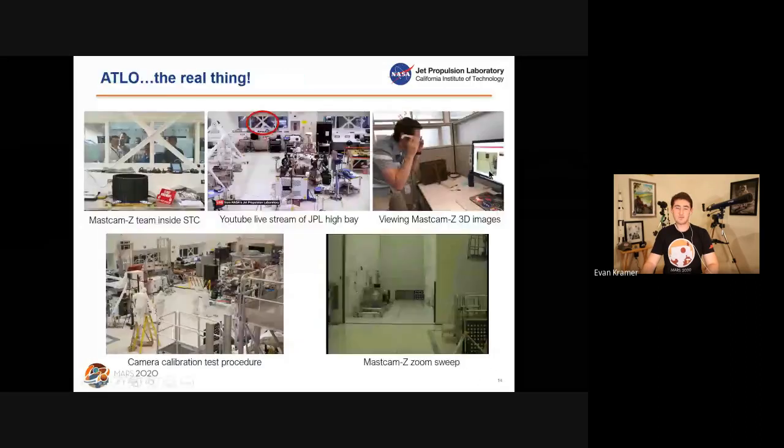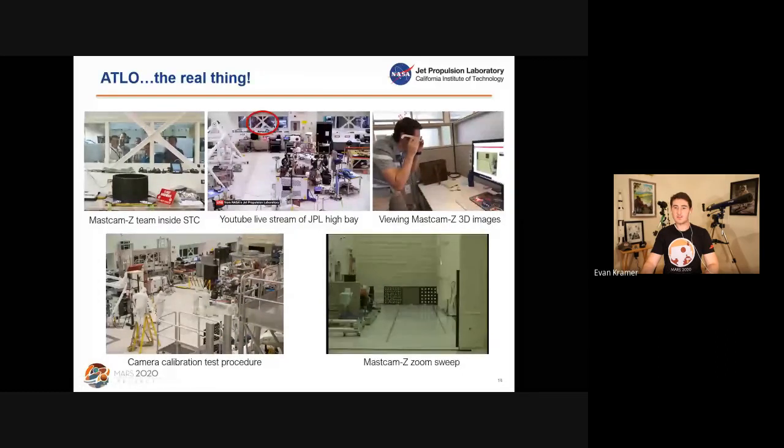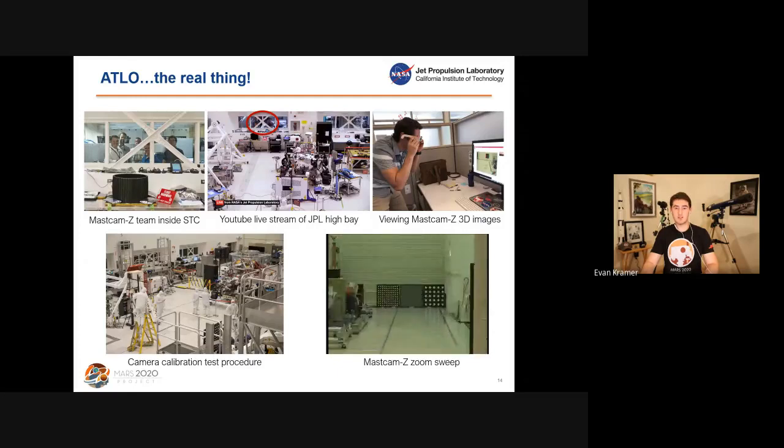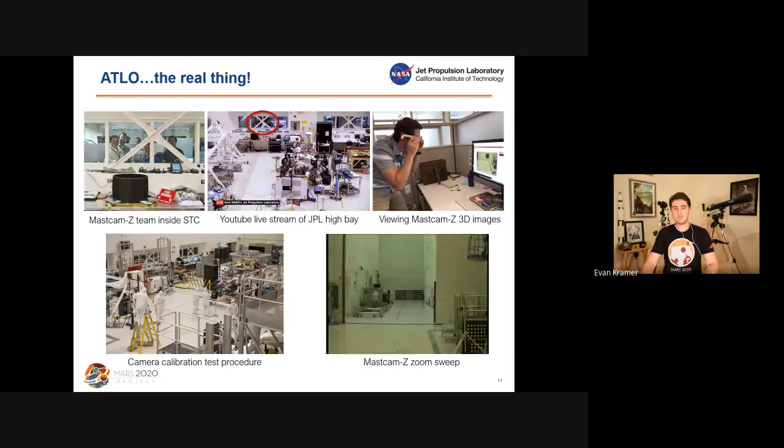To test your instruments in ATLO, you send the commands in your test procedure to the flight instruments from the System Test Center, or STC. In STC, you have the instrument team who put together the test procedure and ATLO personnel who actually load the commands to the command queue and send them to the RCE.